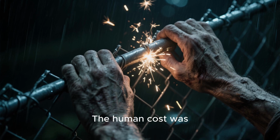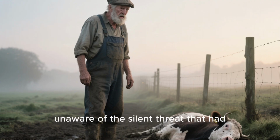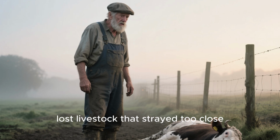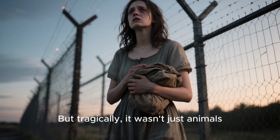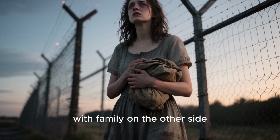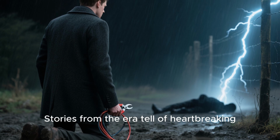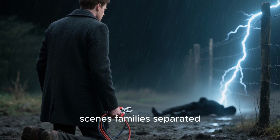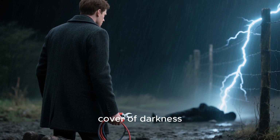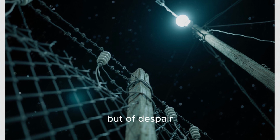The human cost was immediate and devastating. Local farmers, unaware of the silent threat that had sprung up overnight, lost livestock that strayed too close. But tragically, it wasn't just animals. Desperate people trying to flee persecution or reconnect with family on the other side faced a terrible choice. Stories from the era tell of heartbreaking scenes, families separated, individuals electrocuted while attempting to cross under the cover of darkness. The fence became a symbol not just of defense, but of despair.